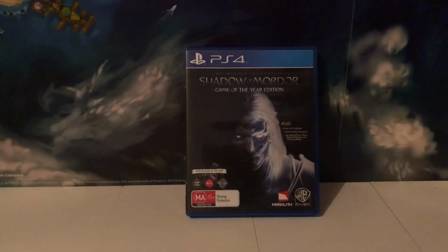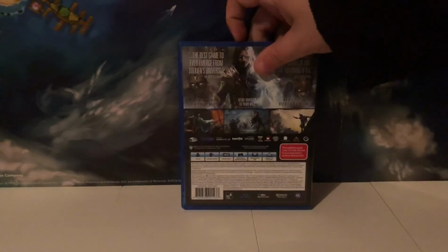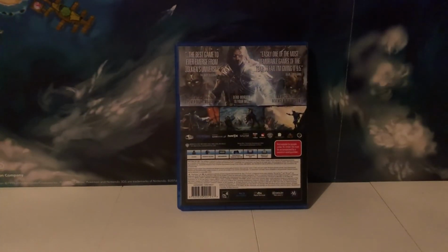Shadow of Mordor. I haven't bought Shadow of War yet because I'm just waiting for the price for it to go down. It's a good game, but it's not one of those games I pay a high price for, so yeah, once it goes in the bargain bin, I'll get it.